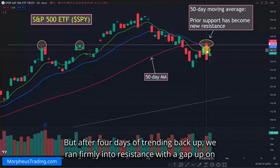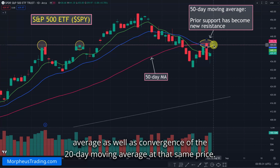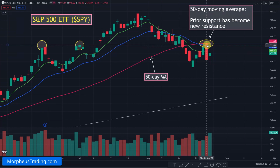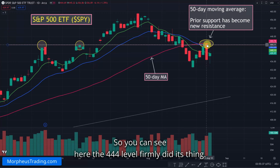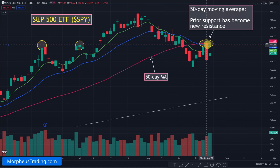But after 4 days of trending back up, we ran firmly into resistance with a gap up on August 24th that gapped up right into resistance of that 444 level, which was the 50-day moving average, as well as convergence of the 20-day moving average at that same price. So you can see here the 444 level firmly did its thing. Technical analysis, once again, did not let us down, and it predicted that we'd get a move lower.